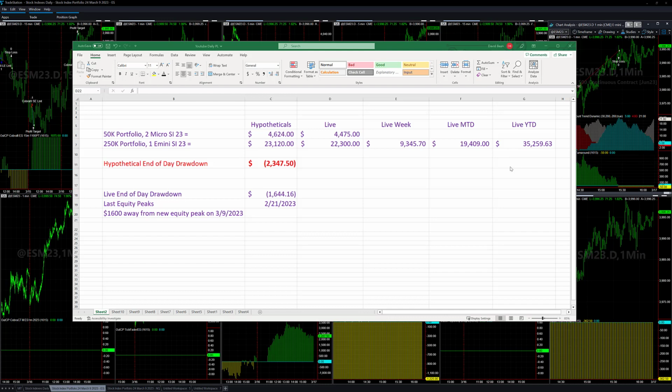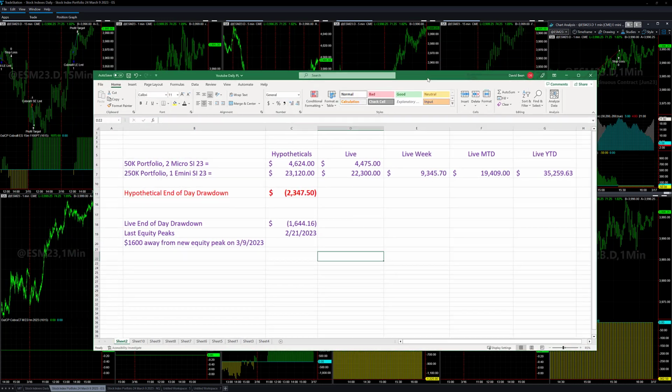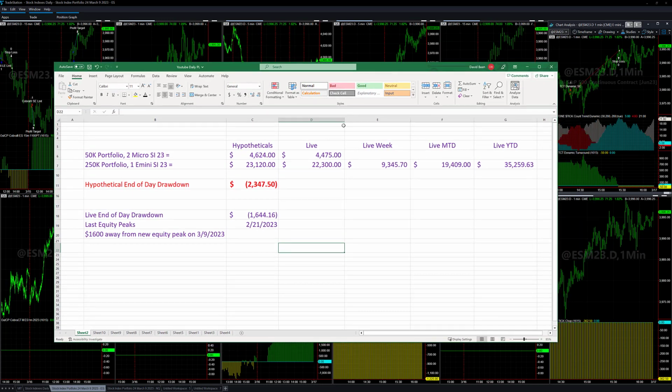Good trading today with favorable price action, one of our biggest days in a while. Biggest day on the year, plus 22,300 in live results on the 250K portfolio, plus 4,475 on the 50K portfolio. We are close to an equity peak.